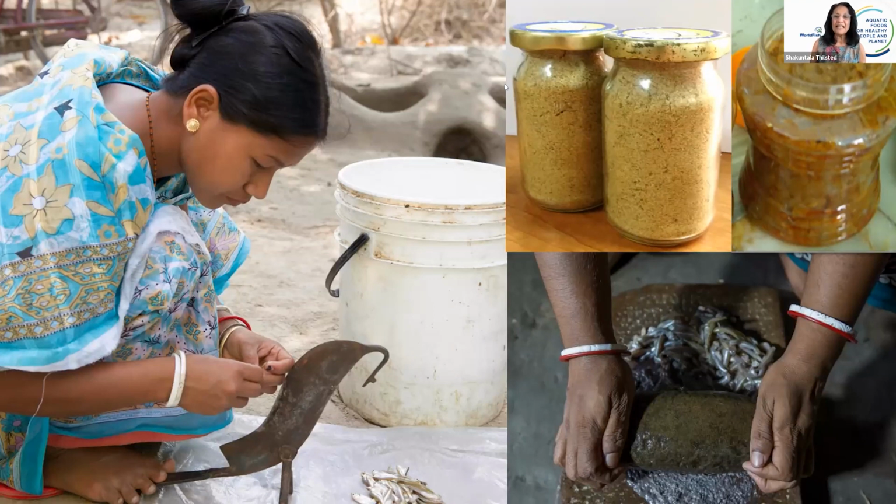To the left, the two bottles are of dried small fish, which is ground into a powder and can be added to the foods of all family members, but more importantly, to the foods of young children as complementary feeds.